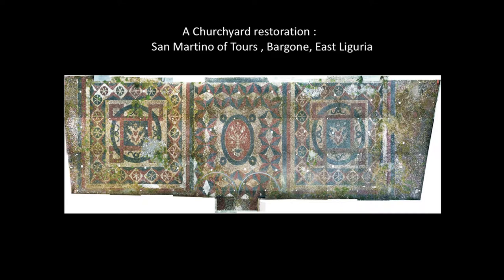Sorry for this. It presents a geometrical pattern, but inside contains several floral elements. In each of the three sections, we have that. And also in the border, we have a six-leaf flower pattern.